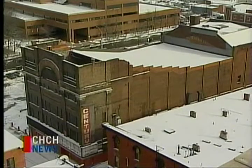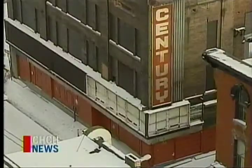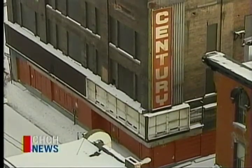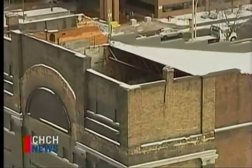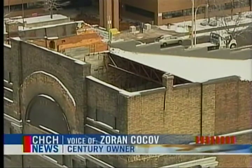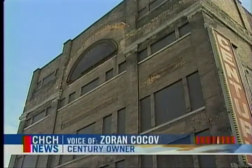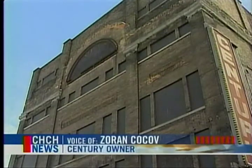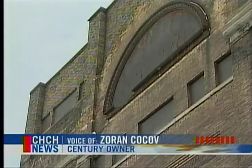Zoran Kakov says it will take as many as 5 weeks to demolish the Century Theatre, but that work could begin within the next week. It is unsafe, and it would seem to make more sense to demolish the building rather than to save the facade and then replicate it during the construction to look identical to the original building.